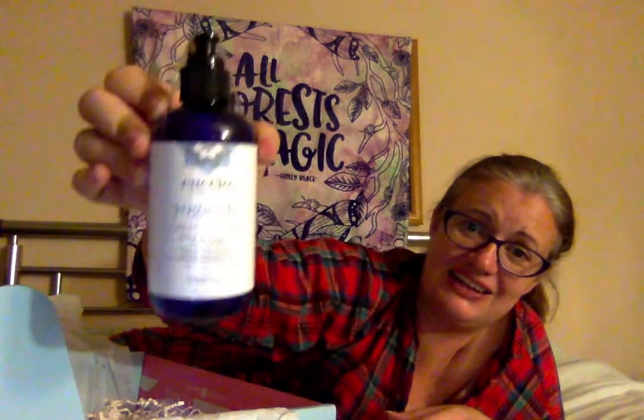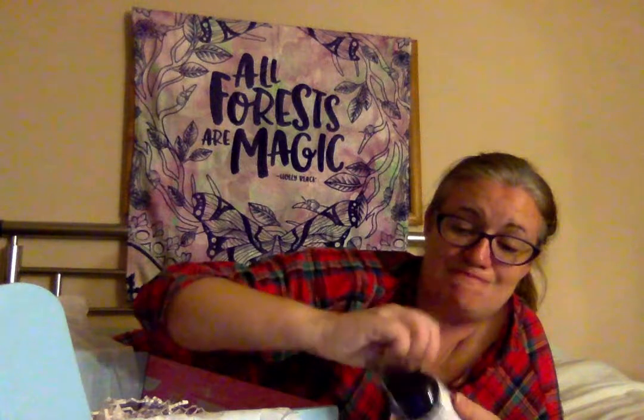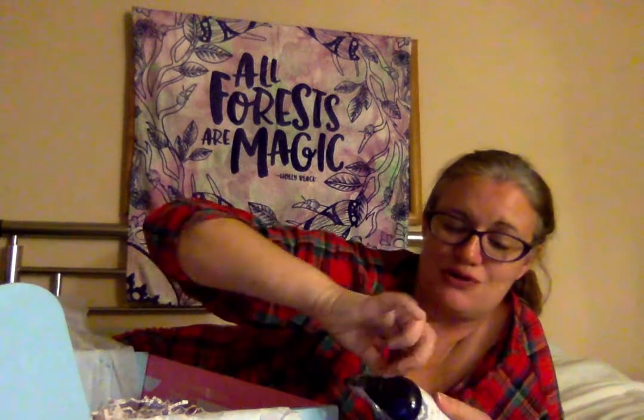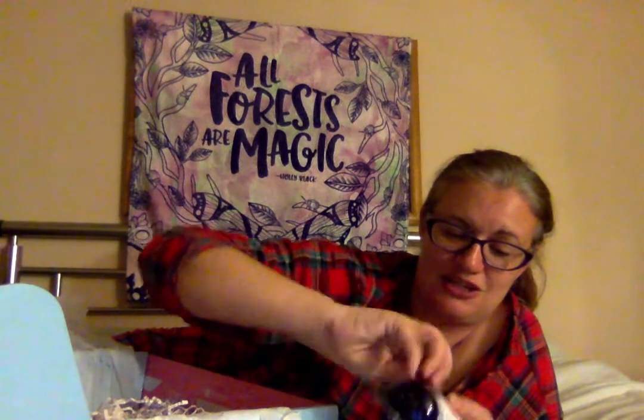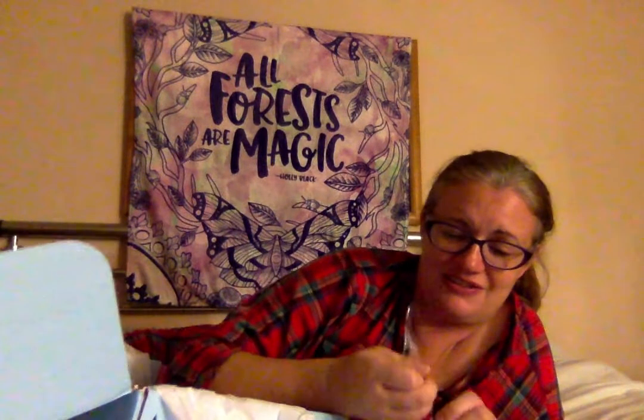So I kind of think this might have been one of the things that not everybody got. It sounds like they gave me the right thing because this sounds totally up my alley. I used to be hardcore into yoga. I love lavender oil. I love natural fragrances and stuff like that. Oh, it's kind of cool. It's one of the little pump bottles and they tape it shut. That's cool so it doesn't leak.